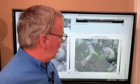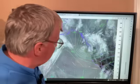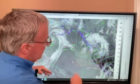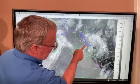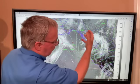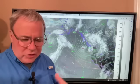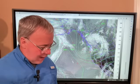I mentioned this upper level low. Here it is on the satellite picture with the contours at 18,000 feet. See the 546 contour? So here's the upper level low over Vancouver Island coming down into us, giving us that cyclonic flow, bringing in a pool of cold air. I mentioned snow levels. Again, tonight, the snow levels will be down as low as 4,000 feet.